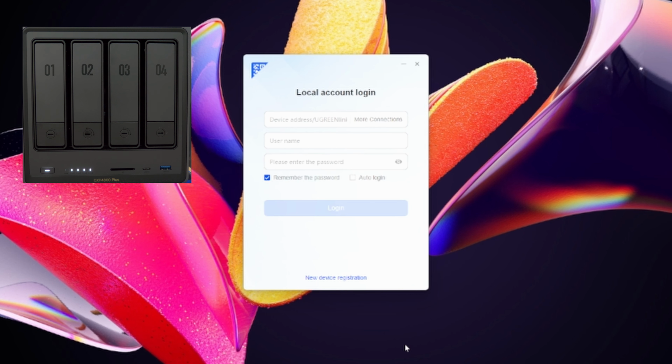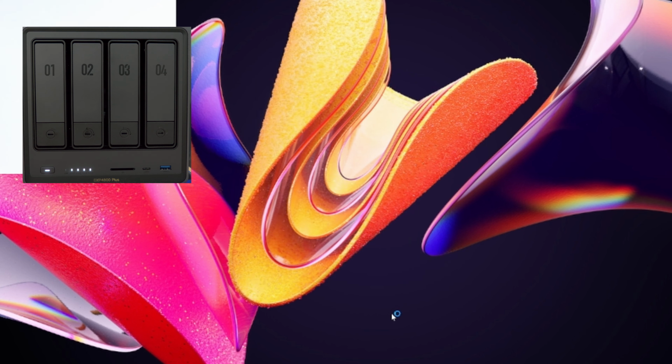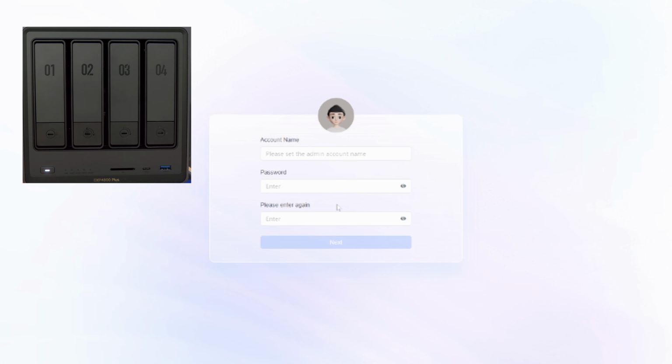Now, like I said, you can do this on your phone or tablet, whether it be Apple or Android. You can use the same software, but for this demonstration, and I find it a lot easier anyway, we're doing it on a PC. New device registration. So it's found it straight away. What a surprise. Register. Now I might blur some of this out because obviously I'm registering a new device. Make sense? So it's a DXP 4800 Plus minus 595. No idea what the 595 stands for. Let me know in the comments if you do. Right, account name. So we need to set an account up.